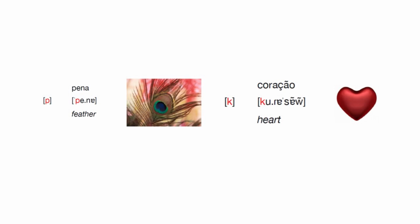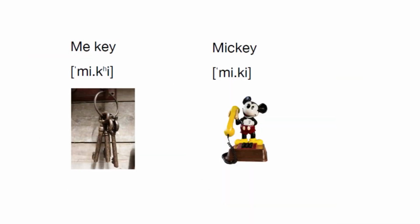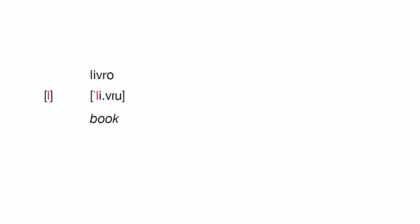For both of these consonants, the difference between English and Portuguese is all about that puff of air. In English there's p, and in Portuguese p. Same with k. In English we have k as in key, and in Portuguese k as in mique. Comparing them directly, English as me key, Portuguese me k. The last of the slightly modified consonants is Portuguese's L, and there are 2 variations to this sound.